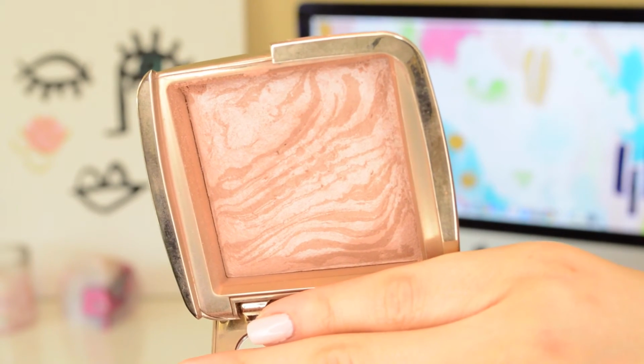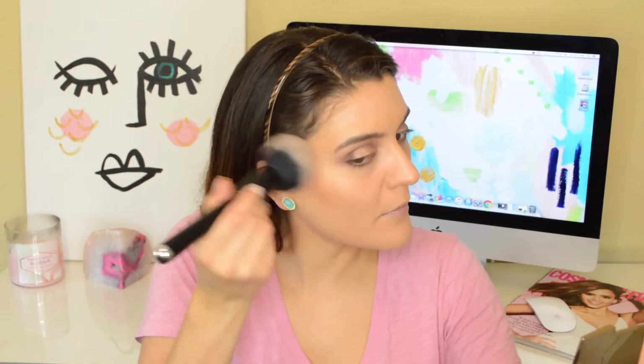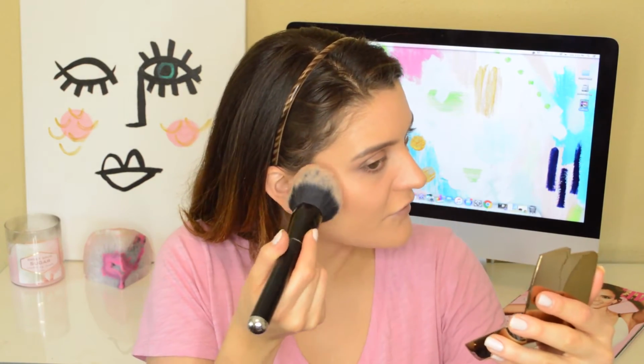So for my cheeks, I'm going to be using 3 Hourglass products. The bronzer that we're going to use is the Luminous Bronze Light, which is the lighter of their 2 shades. This one has the Luminous Ambient Lighting Powder veined through it, which has more of that pinky glowy tone to it. So I'm just going to take this on my Marc Jacobs bronzing brush and just start building it up.